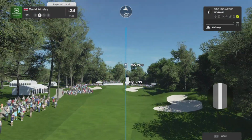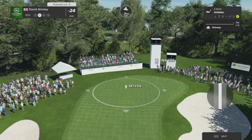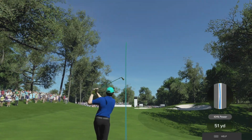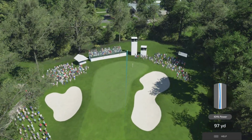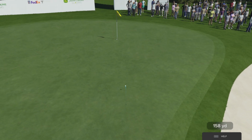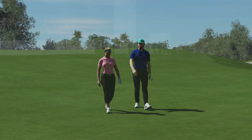Attaboy, good shot. This is the second shot here on the ninth hole. Choosing the 9-iron here. Club up. I like this play. That's tiny.